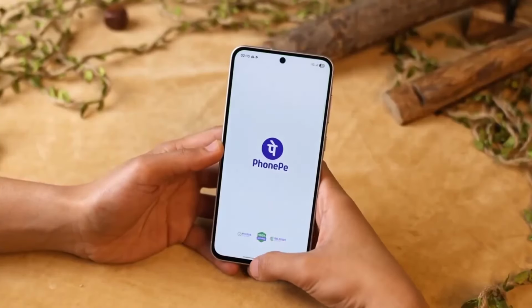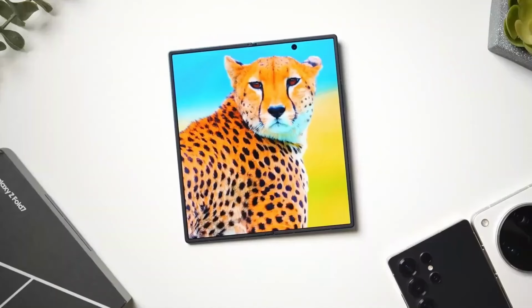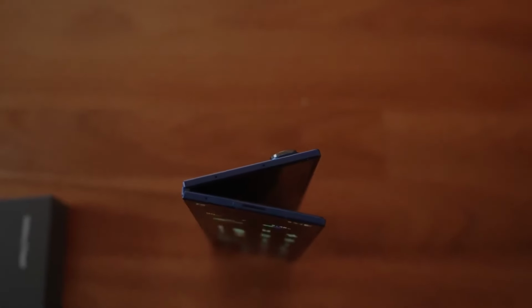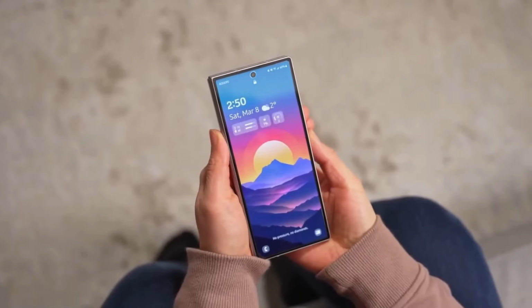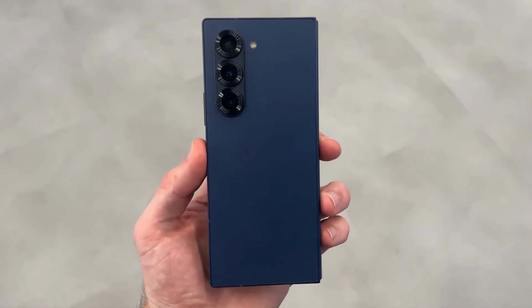Samsung isn't just launching another foldable this year. They're quietly redesigning the rules before Apple even steps on the field. The Galaxy Z Fold 8 Wide isn't about bigger numbers or louder marketing. It's about changing how a foldable feels in your hand, how apps behave on it, and who Samsung wants to win over long term. Let's dive right into the video.